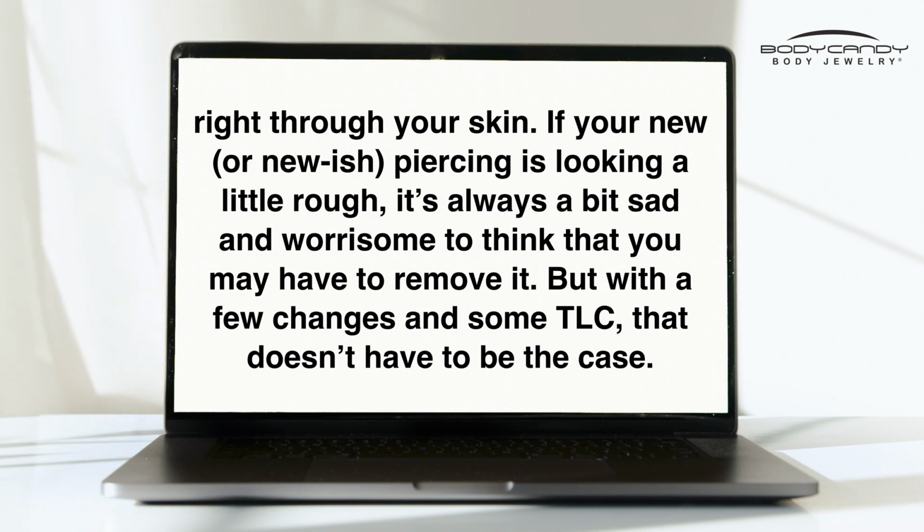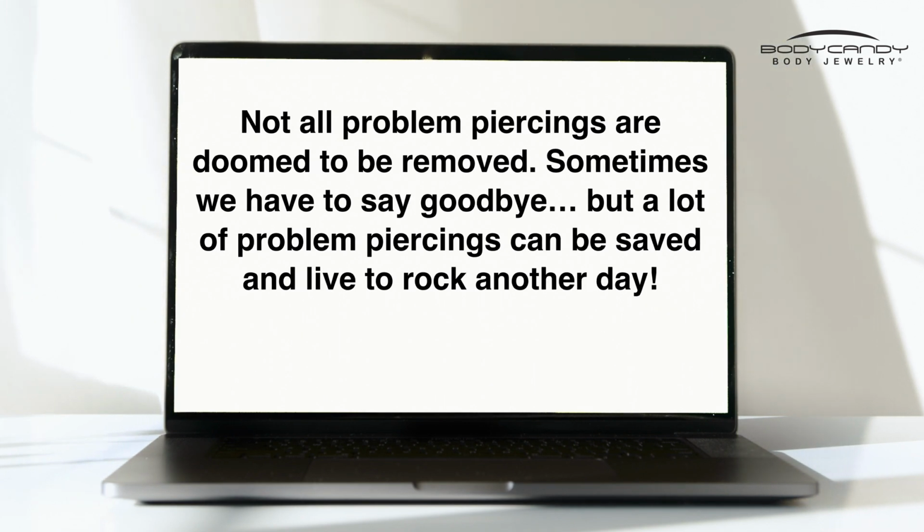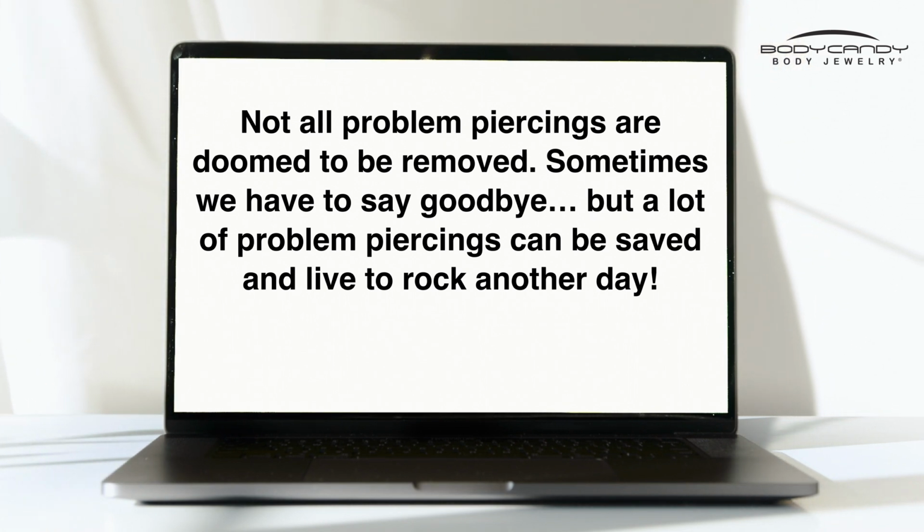If your new or new-ish piercing is looking a little rough, it's always a bit sad and worrisome to think that you may have to remove it. But with a few changes and some TLC, that doesn't have to be the case. Not all problem piercings are doomed to be removed. Sometimes we have to say goodbye, but a lot of problem piercings can be saved and live to rock another day.